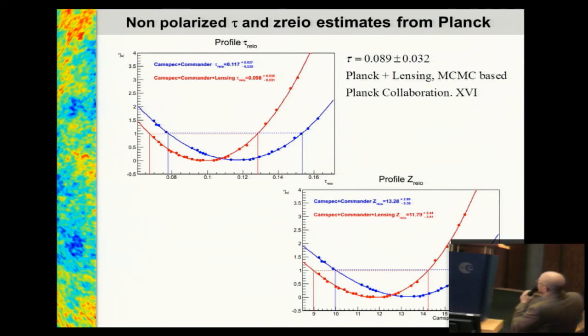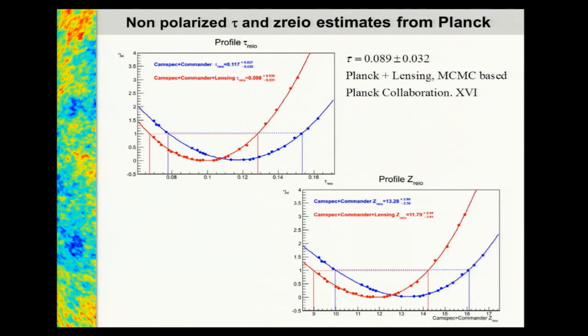This is done by computing the profile likelihood. So you profile your likelihood at your maximum likelihood, and the only thing you vary, step by step, is the value of tau. In this way you can compute very accurate chi-squares, and you have a handle on where the minimum of your chi-square is, which is of course the maximum likelihood. And this way, here is what you can measure by using the Planck likelihood in temperature only, so low L and high L, and temperature plus lensing.